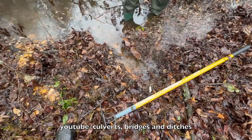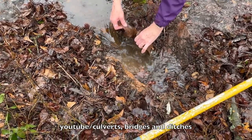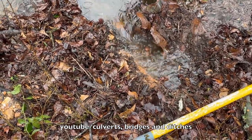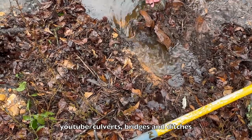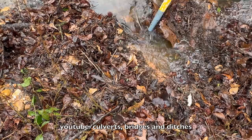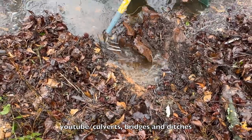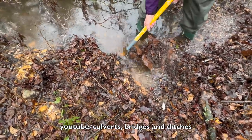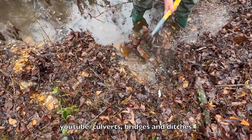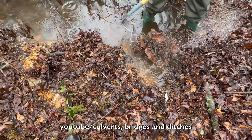What a weird setup because of the culvert being damaged. Wish I could lift it up. Oh, no. When I move this, it moves all the way back there. I think all we're going to be able to do here is keep it flowing down the side. Yeah. It's better than what it was.